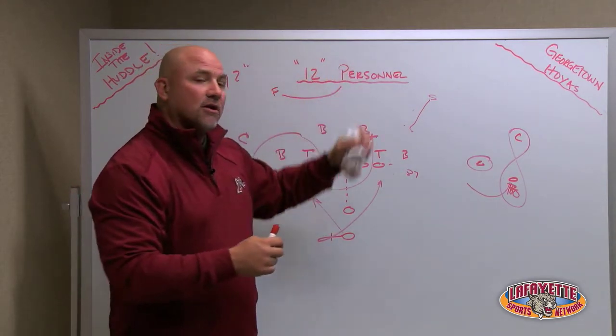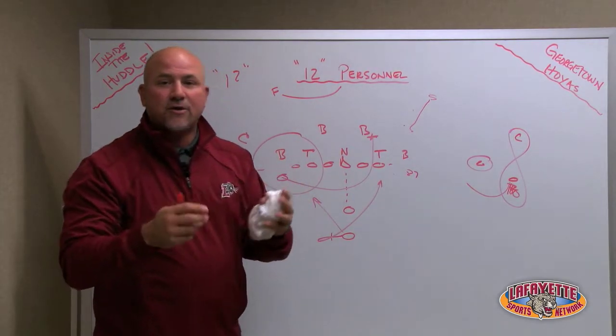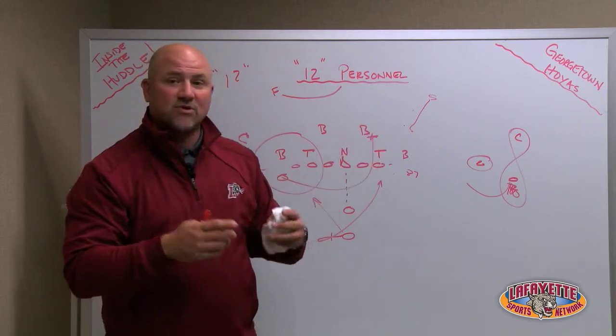So one thing to look for this week, 12 personnel, 2 tight ends on the field, a healthy Brandon Hall, a healthy Morgan Donahue makes a big difference in the running game as well as the passing game.